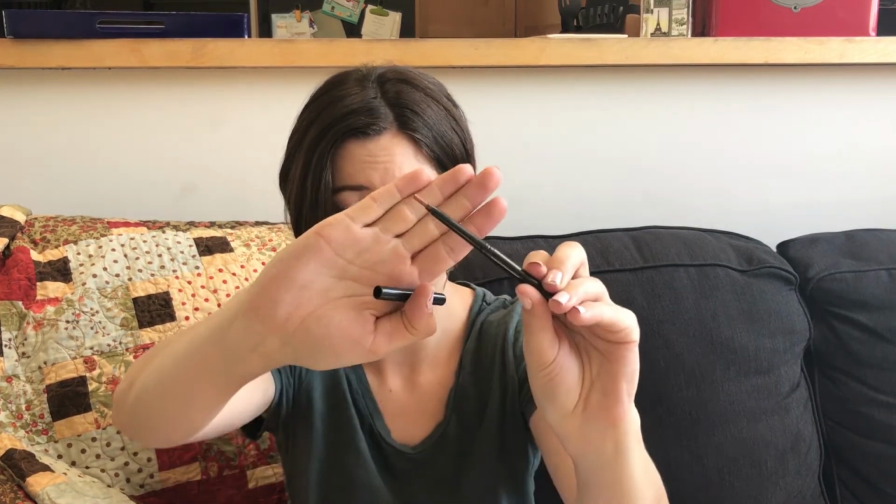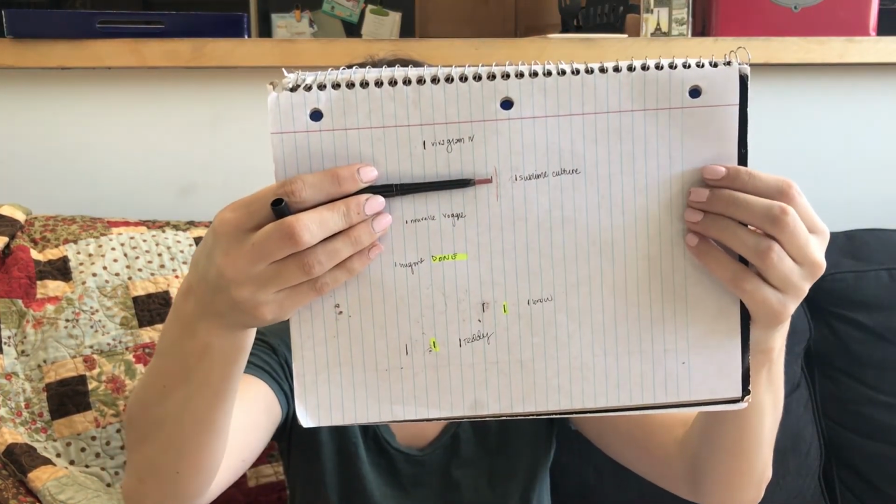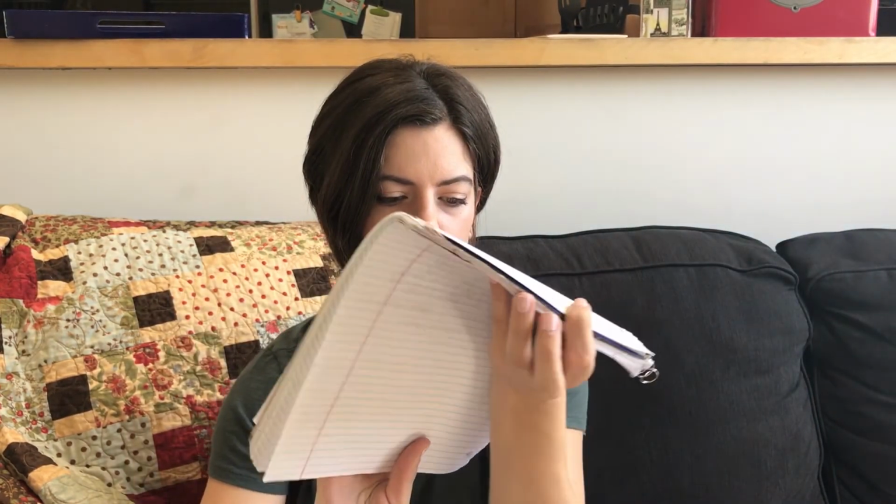Then I think I'm on the last thing here, which is my MAC liner in Sublime Culture. So that's all that's left. And I have used this since I drew my line. Oops, I just got a little bit on my paper. But it's still about at the line. So I've used more in the last month than I have left. So definitely should be able to use it this month.